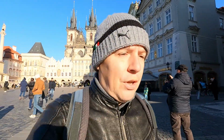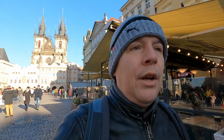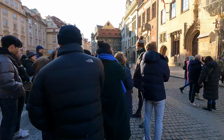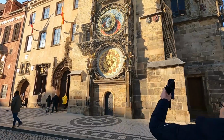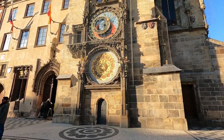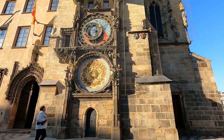The sun going this way, and here we have the Astronomical Clock. Well, I remember seeing this many years ago, and I was just fascinated by it. When it was made, it was one of the best clocks in the world. It actually tells the position of the planets, guys. It was made many years ago. Look at that. Absolutely gorgeous, guys. Look at this. Look at this clock. Absolutely incredible. Look at that.